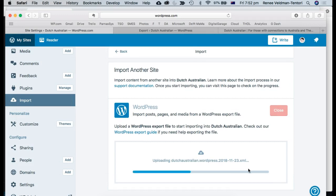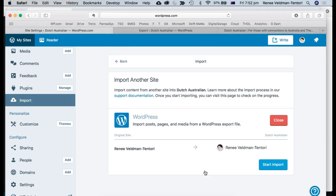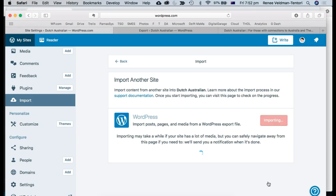And fingers crossed, that should happen fairly quickly. It's quite amazing, really, considering I've got like 500 posts or so coming across. Success. Now, oh, the input's not actually happened. Okay, it wasn't quite that quick, but it uploaded the file. So this will probably run for a little while.